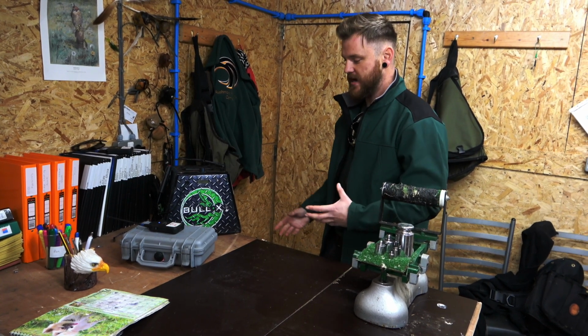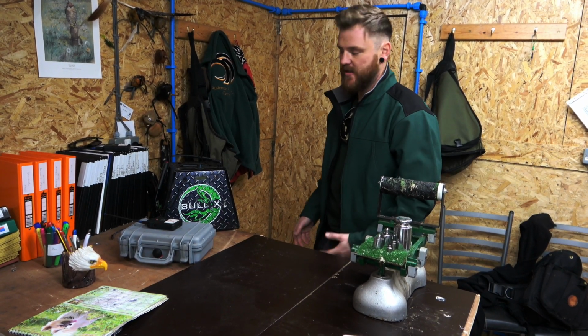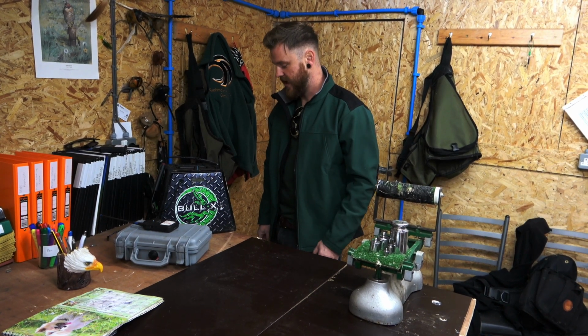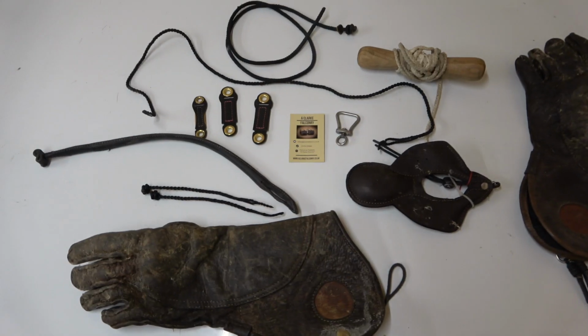So these are all the training tools that we use. Obviously some of them are quite expensive, but you know, boys and their toys, isn't it? If you want to train your birds properly, buy the good kit, it's not going to let you down. So that's the telemetry, the drone and the lure machine.